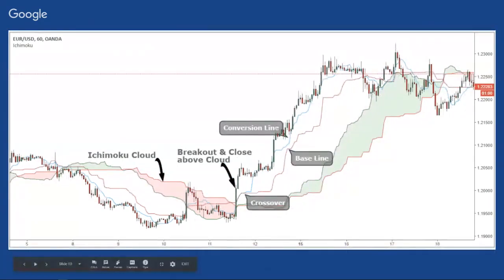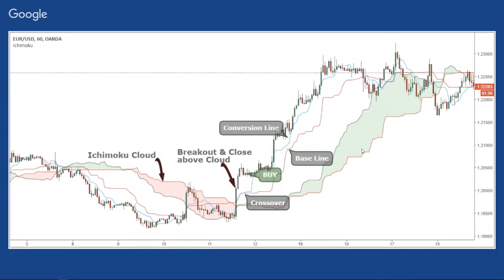Step 2, we're going to wait for the conversion line, the blue conversion line, to cross over the red baseline. Okay, so once you've got the break above the cloud, prices above the cloud, then you're going to look for the blue conversion line to cross the slower red baseline. Okay, this will be the second indication of a good uptrend. So the price above the cloud is your first indication. The crossover above the cloud is your second indication.